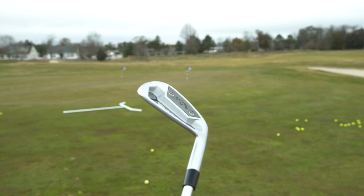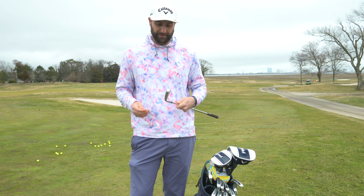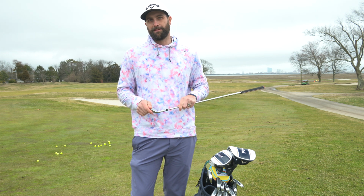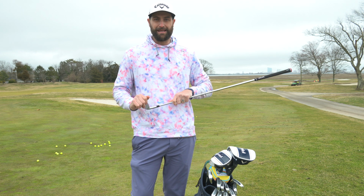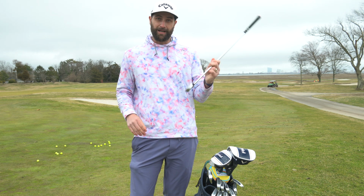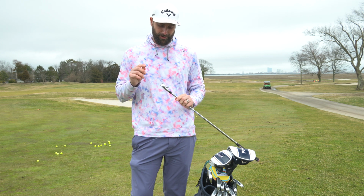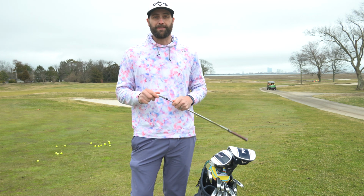The top line's real thin, not a huge club head. This is more so like an iron that I was playing, like a little bit more like the 2019 Apex Pros that I was playing. These are the irons that Jon Rahm is using, Xander Schauffele, and I think a few others. These things I think they're going to be huge for me. They're more of a player's iron.